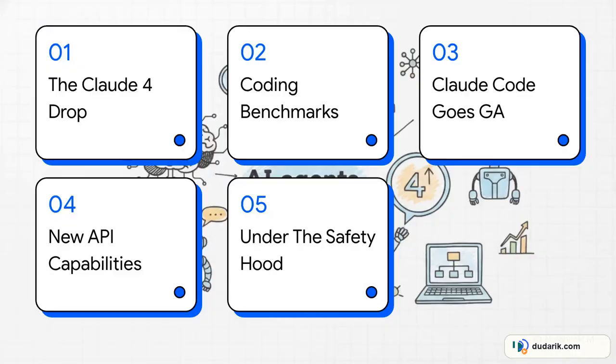Here's our roadmap for today. We're going to start with the Claude 4 drop, unpack the agentic coding benchmarks, look at Claude Code going general availability, check out 4 new API capabilities, and then finally, peek under the safety hood. All right, let's dive in.